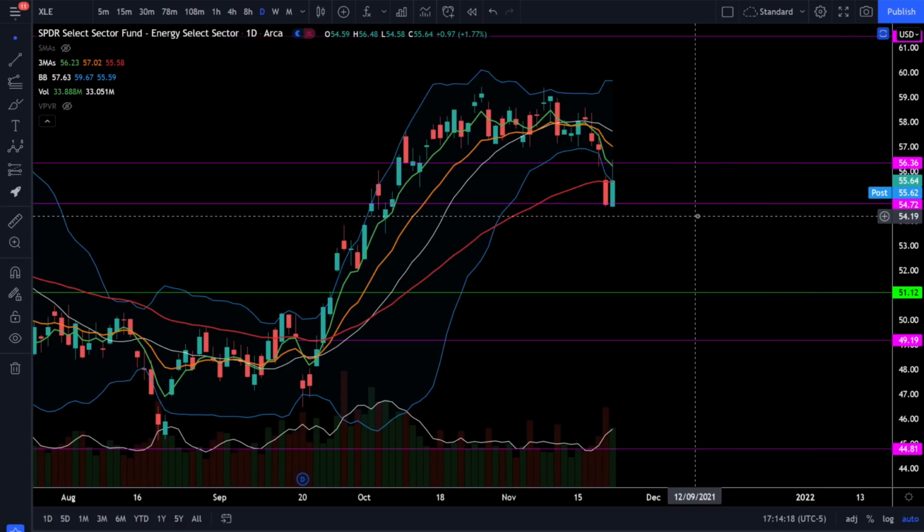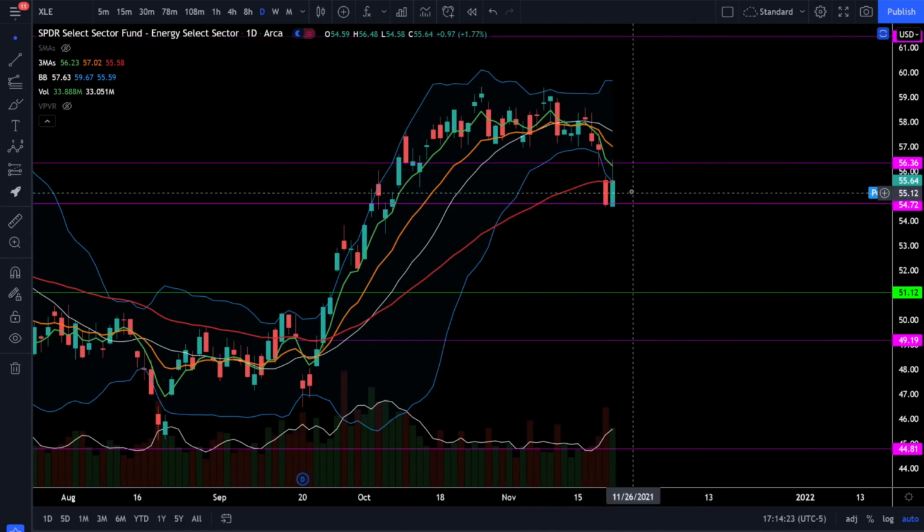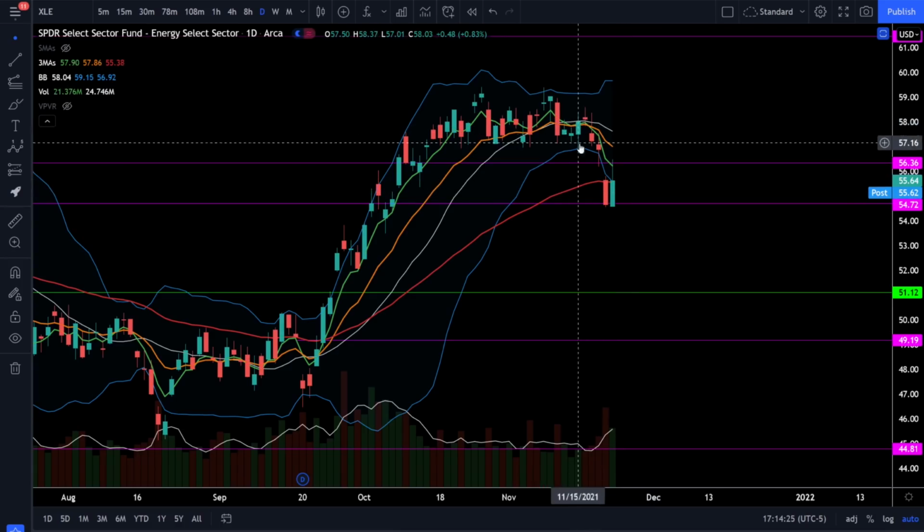The energy sector was up 1.77% today and closed just above the 50 EMA, but overall this chart is starting to look a lot weaker, and it does look like the energy sector is trying to roll over.